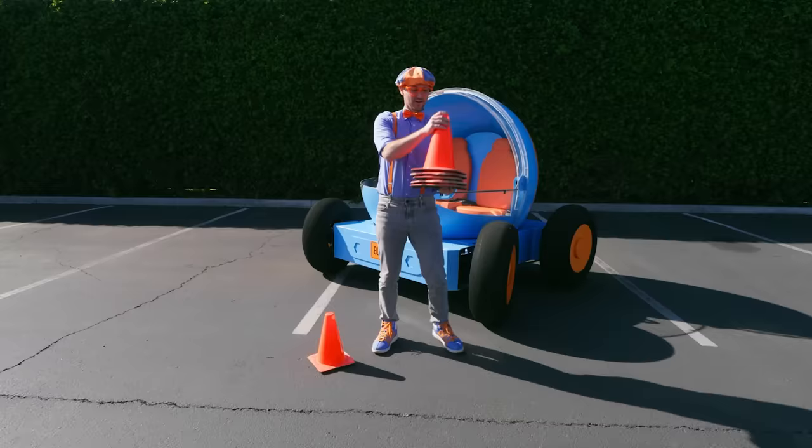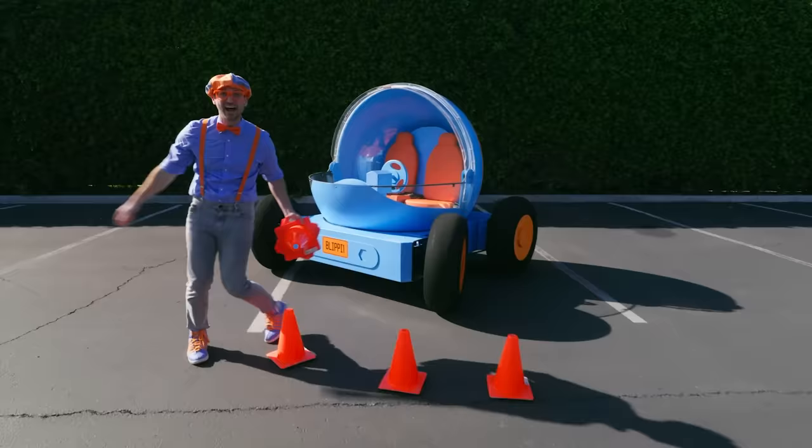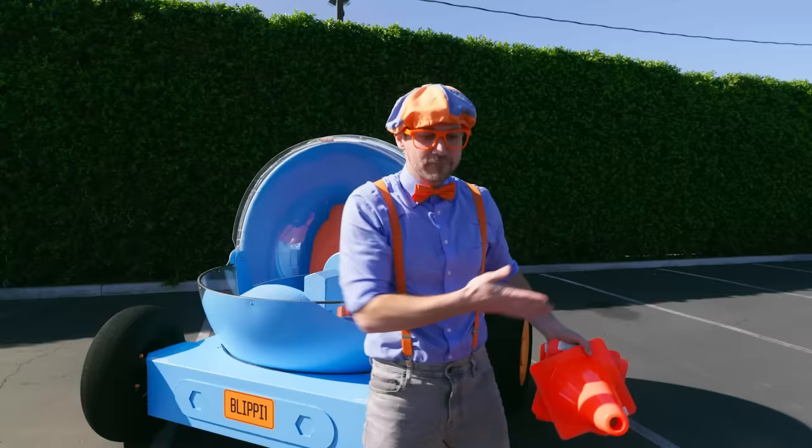Or you could also place a few of them like that, and then you can make an obstacle course. Check it out. Yeah, you can weave between them. Hey, I have an idea. Why don't we place all of these cones out in a straight line and weave with the Blippi Mobile between them? Hey, let's count them first.